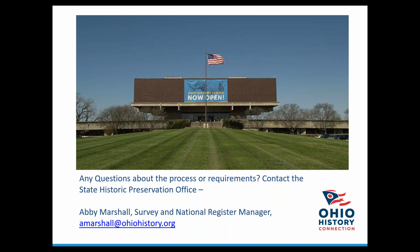Could you define contributing versus non-contributing for people? Yeah, contributing means that you have integrity and you fit in with that historic significance of the district nomination. Non-contributing means that either the building was built outside of the period of significance, it no longer reflects the significance during that period of significance, or there have been too many changes, or it no longer retains historic integrity. So basically it's in the boundary, so you have to count it as a resource, but it's not reflecting the significance or integrity of the district.